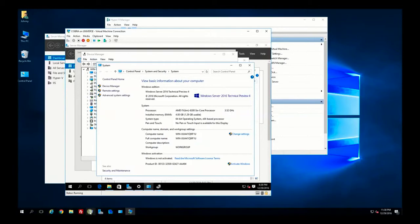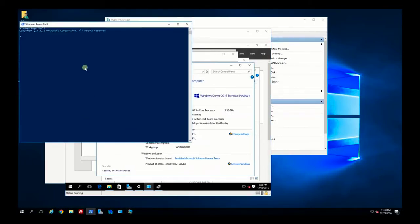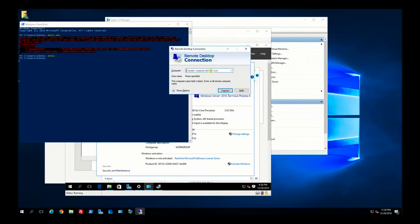Now this is my host machine. I'm going to open up the terminal services client. And actually that is the wrong one. Microsoft Terminal Services Client. Open that up.